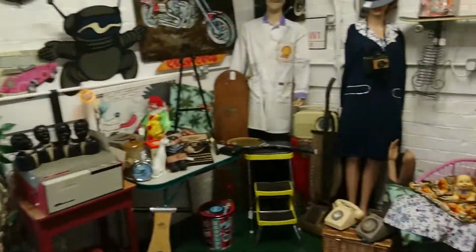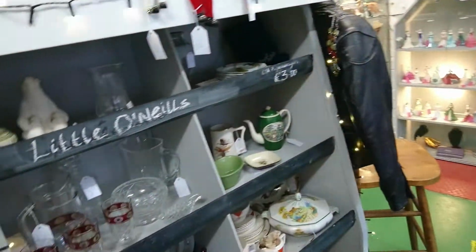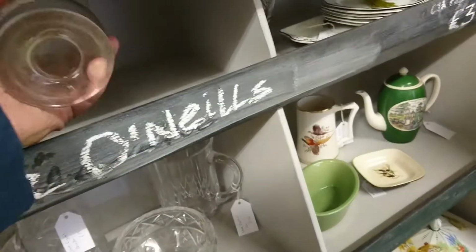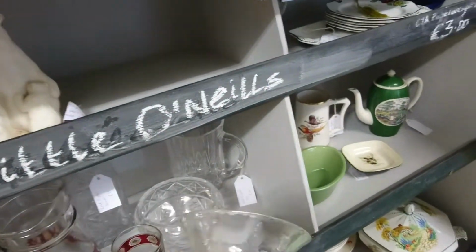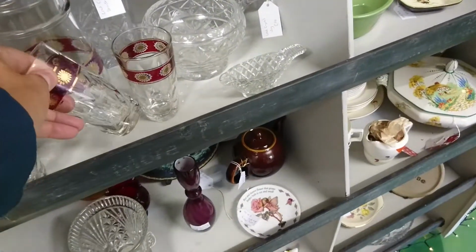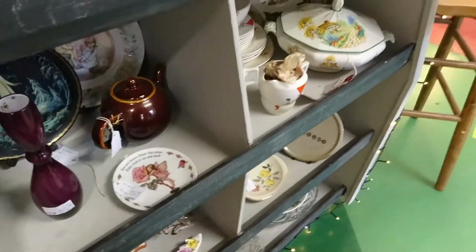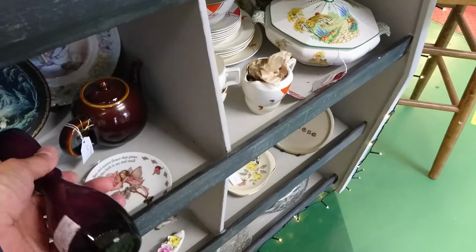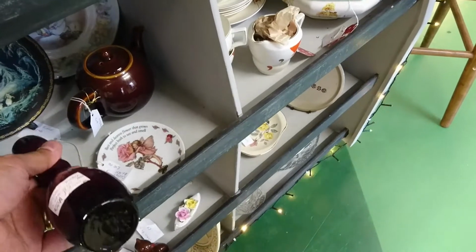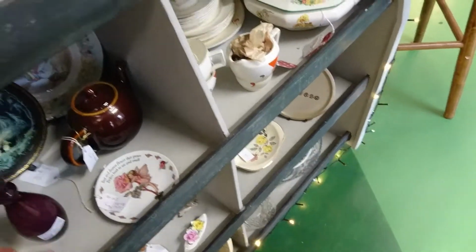What else is here? Upstairs is... I'm not seeing any interest. There's some glass here, but little, probably early 20th century celery vase. I don't know who made these. They don't look that good quality. Don't recognise this. It's cased though. It's white, purple over white.